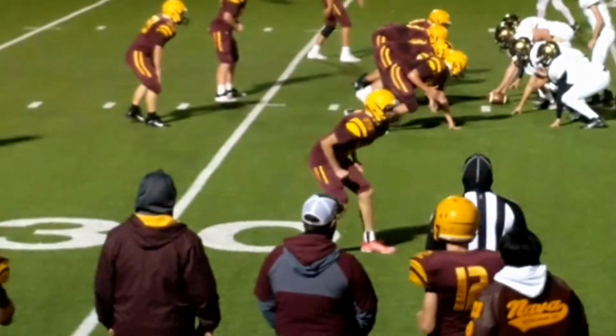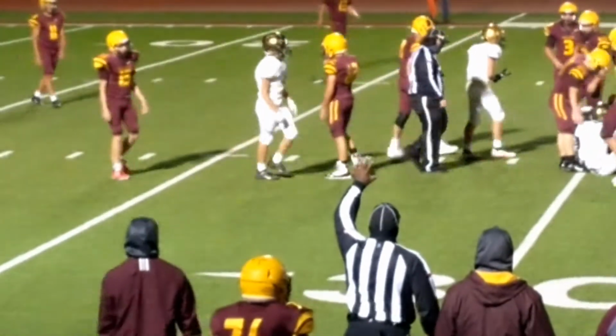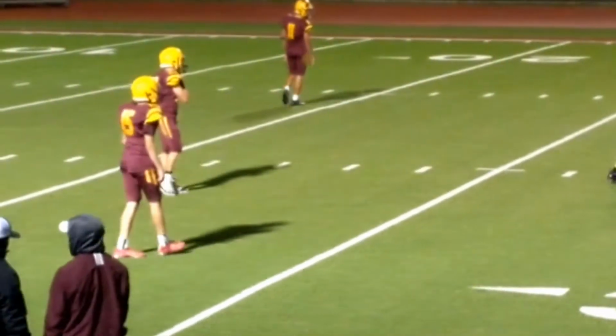Come on, get in there and wrap him up! Number three, ball with the keeper. Tackle by number 55, Bradley Branch for the Panthers.